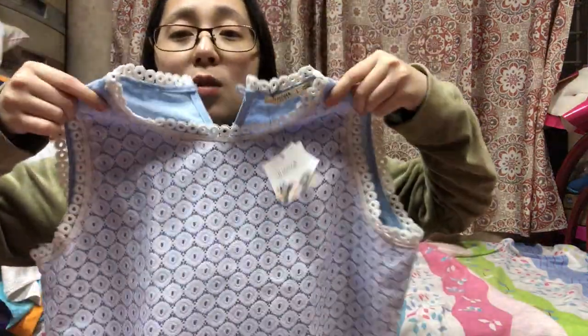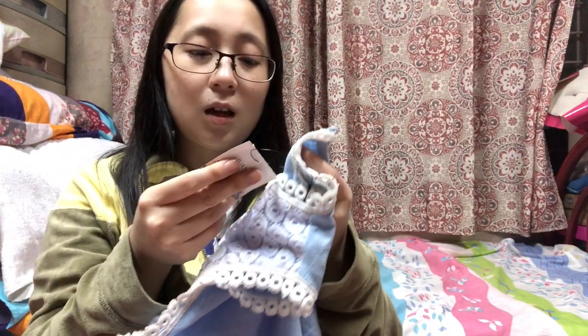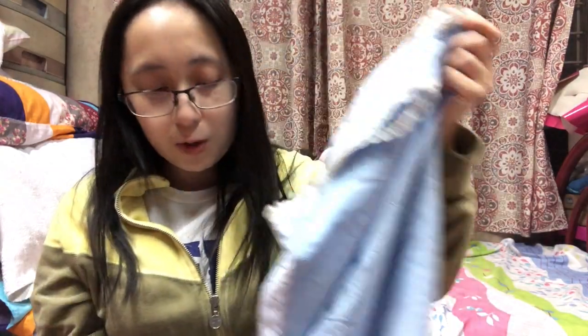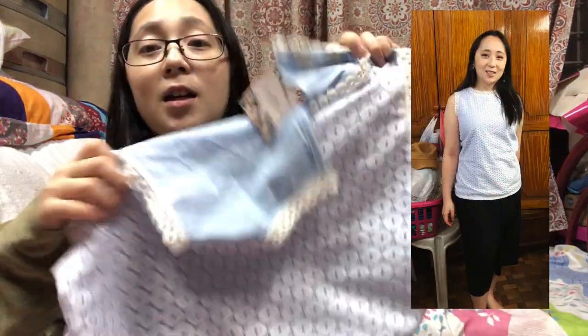The second piece that I got is this one. Sleeveless with lace details. Got this also for 300 pesos. This one is in large. Actually, I was looking for a XL. But, they're out of stock already. Basta, malambot siya. And, naka-sip-sip siya ng pawis for work, especially for work.